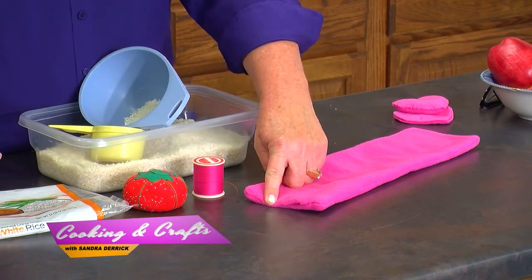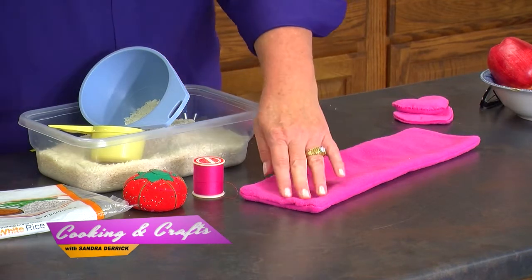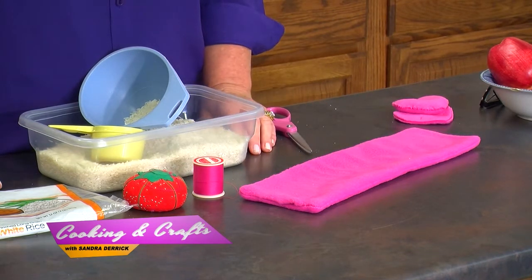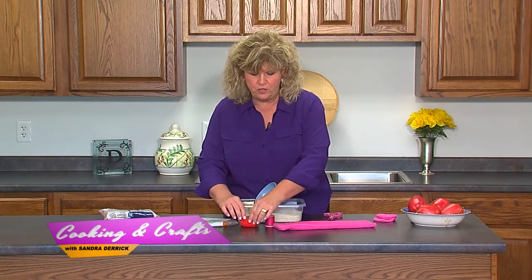Be sure when you start stitching and when you end your stitches that you tie a knot, or what my students at school used to do is sew it in the same place maybe 5 or 6 times, because sewing it over and over in the same place sort of secures it and it hopefully won't come out. Just cut your thread off. Of course, you want to take your straight pin out when you get through.